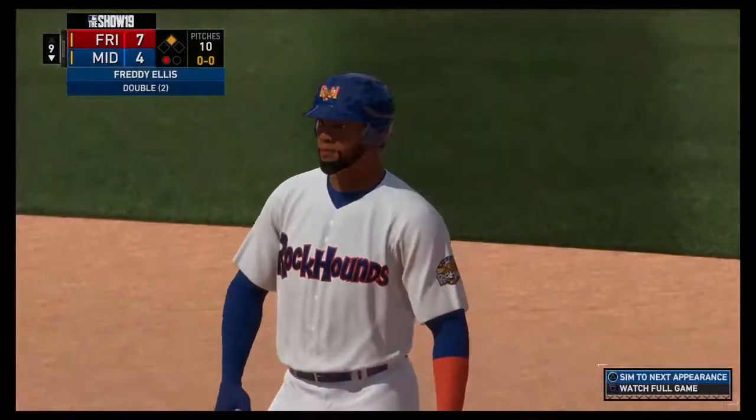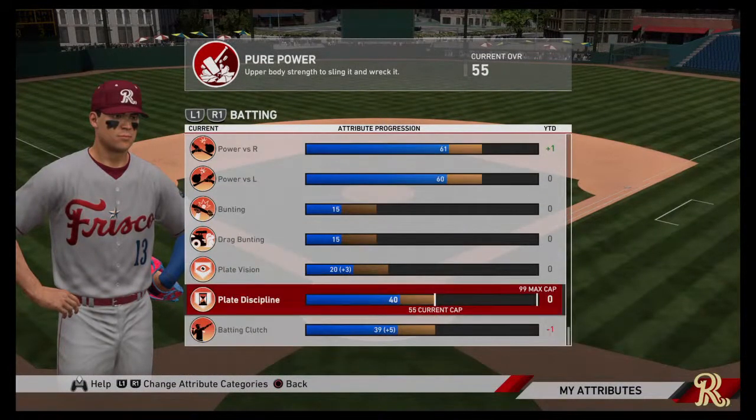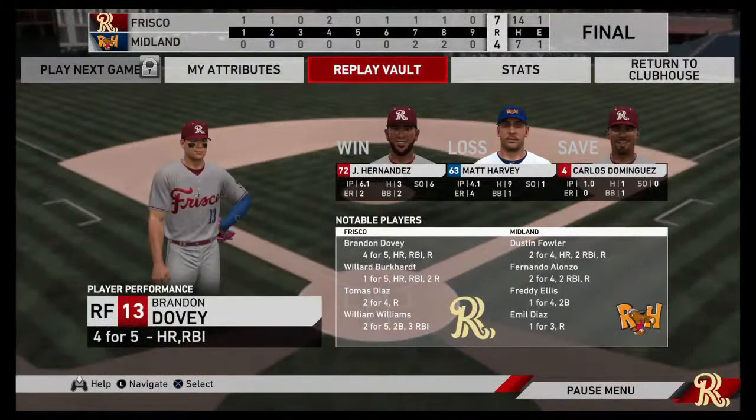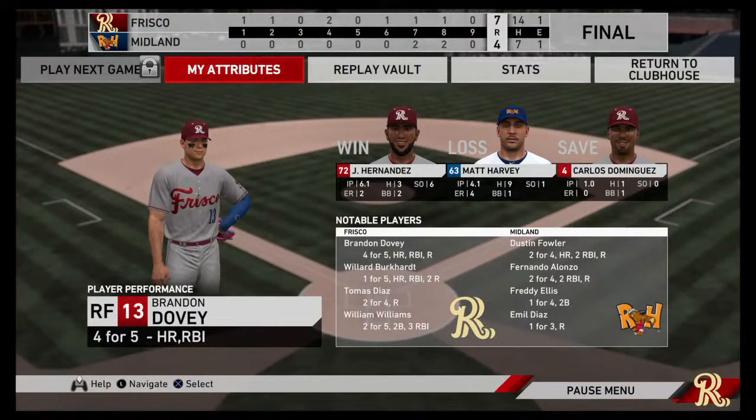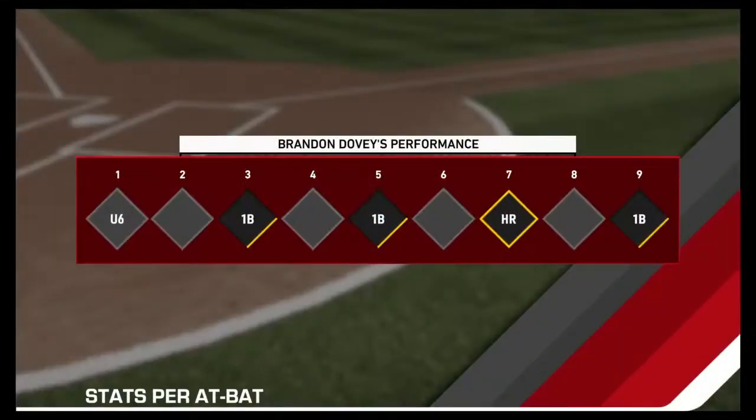That's how quickly things can change in this crazy game. You might think it's just another win, but it's awfully hard to win in this game, especially on the road. But they find a way to get it done, and they should be very happy with this performance. 7-4 the final finish today. Frisco jumped out to an early lead in the first and never looked back.